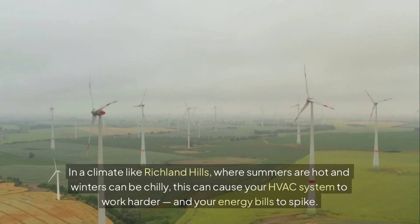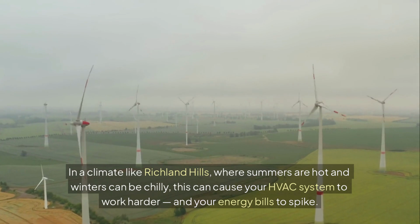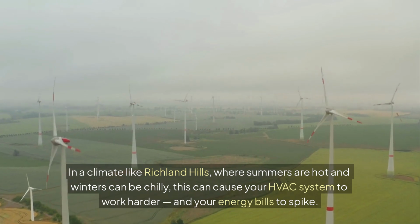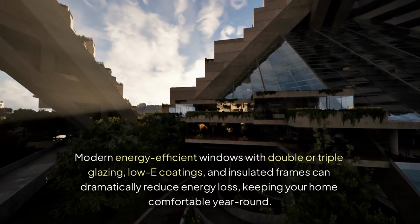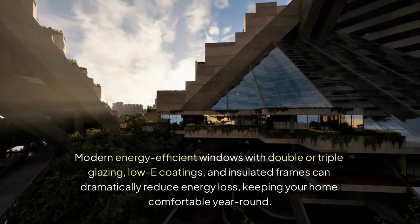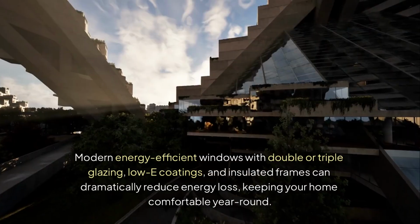In a climate like Richland Hills, where summers are hot and winters can be chilly, this can cause your HVAC system to work harder, and your energy bills to spike. Modern energy-efficient windows with double or triple glazing, low-E coatings, and insulated frames can dramatically reduce energy loss, keeping your home comfortable year-round.